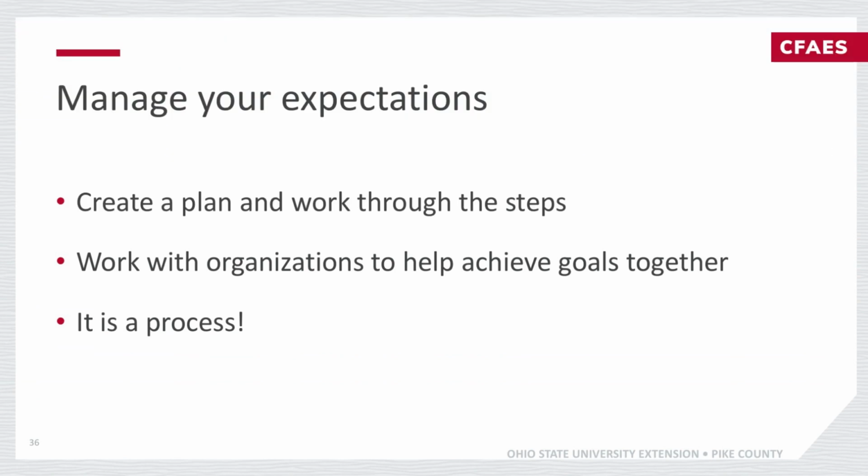And lastly, I want to talk about managing expectations, because just like you talked about when starting a habitat design, we want to create that plan. You want to work through all the steps you've mentioned. And we want to make sure that we understand it's a process and it might take longer than we realize. I know we want it now, but I promise you, if you trust the process, there are things that fall into place that give you a good result.